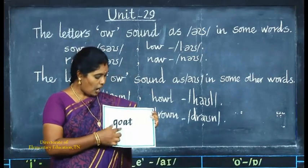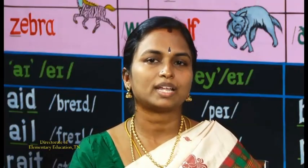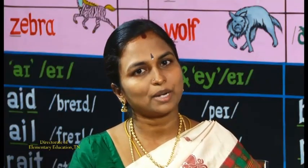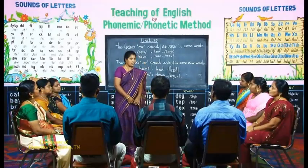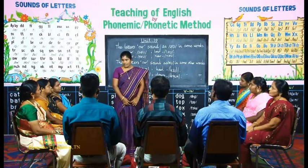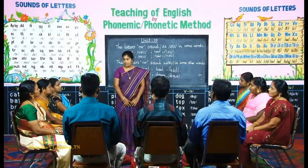Teachers, can you tell me how OA letters are pronounced in this word? Teacher, I know that the letters OA sound as ow, so it is pronounced as goat. Excellent. I think you are fully thorough with the previous unit. In this unit, we are going to see how OW letters are pronounced as O and OU.